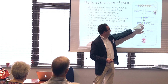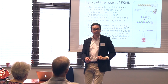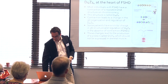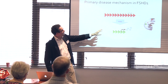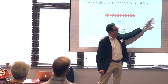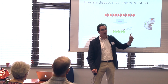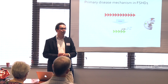There we see the same change in location from this closed to this open part, but this is not due to a contraction, not due to a limitation of the number of repeats. So here, this is the main mechanism for FSHD1. Normally it's a long repeat, in this closed structure, and cannot be copied. In FSHD1, as a result of a contraction, it moves to this open part, and now suddenly it can be copied and can produce a protein that should not be produced in muscle.